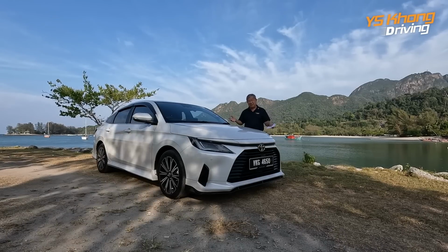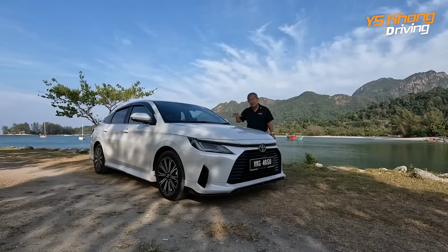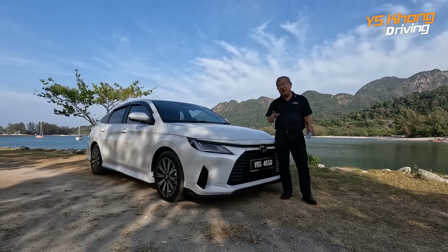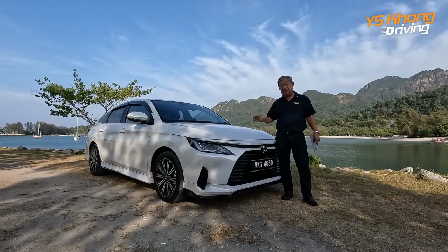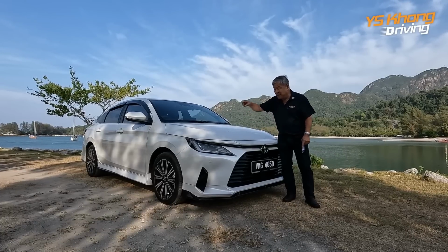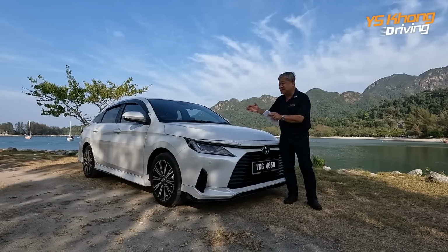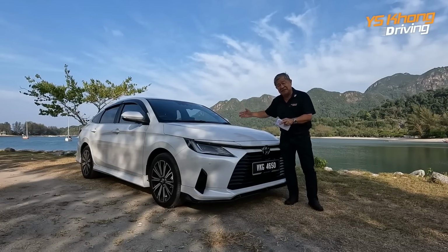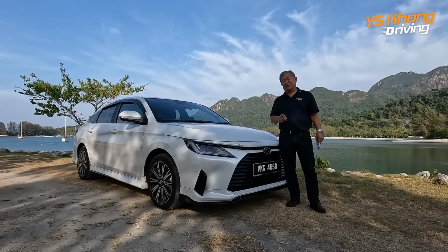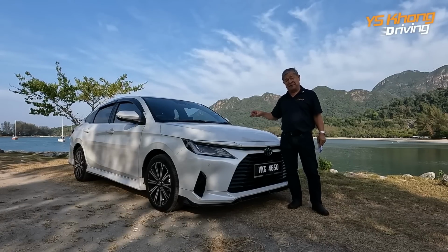It is a much bigger car, wider and longer, but most important is the wheelbase is now 2620mm, which is 70mm longer than the previous model. And wheelbase refers to the space between the center of the front wheel and the center of the rear wheel. So therefore it means the cabin space is now much bigger. And what does it translate into? It translates into more room for you, especially leg room for the rear passenger.